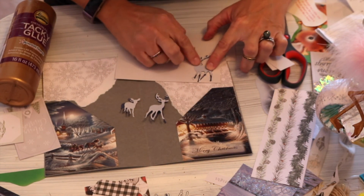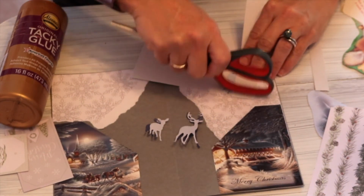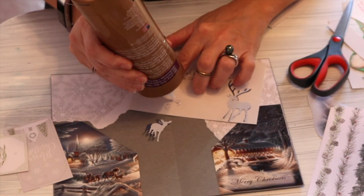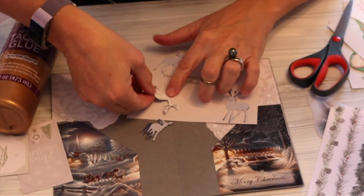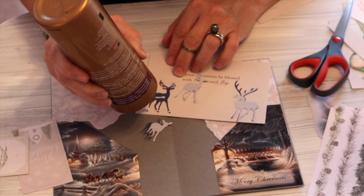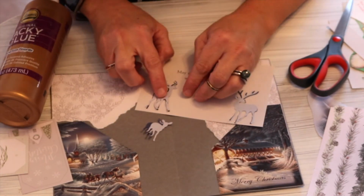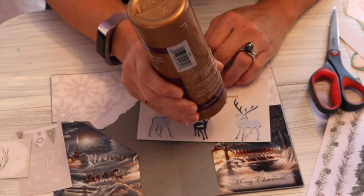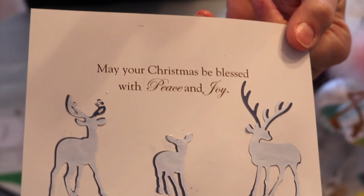You can see here that I am gluing them onto the card, and like I mentioned before, I'm layering them. So I have the dark blue one down first, and then I'm putting the light blue down over top of that. I think that little shadow effect looks pretty neat.